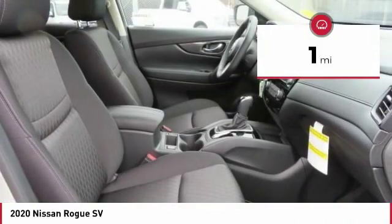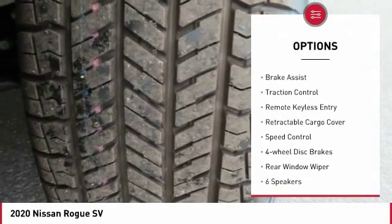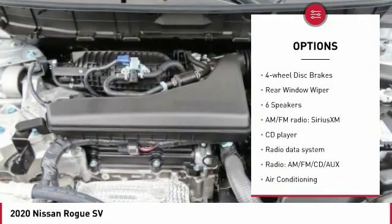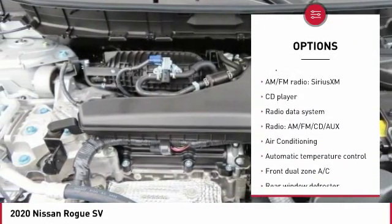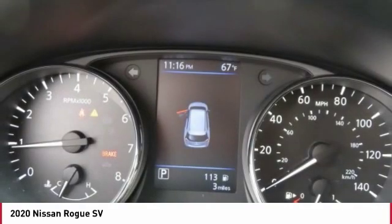This vehicle has less than 100 miles. Here are some of this vehicle's great options: electronic stability control, alloy wheels, power lift gate, brake assist, traction control, remote keyless entry, retractable cargo cover, speed control, 4-wheel disc brakes, rear window wiper.